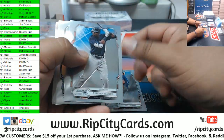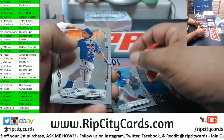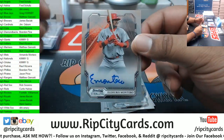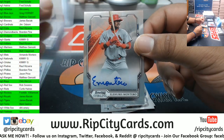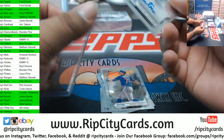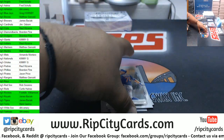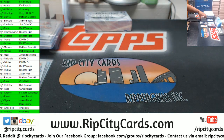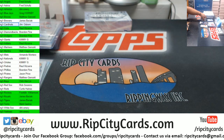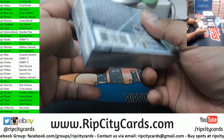May Dodgers, Floreal Yankees, Alvarez Astros, Mesa Jr. Marlins, Jimenez Mets, Montero Cardinals autograph. Oh, getting ahead of myself.